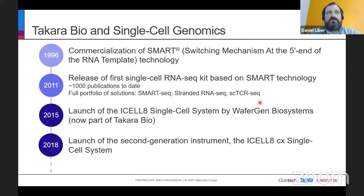What I'm going to talk to you about today is the ICELL8 system. This has a more recent history. It was first developed and launched in 2015 by WaferGen Biosystems, which is now part of the Takara Bio family. And in 2018, we developed and launched the second generation of this platform.